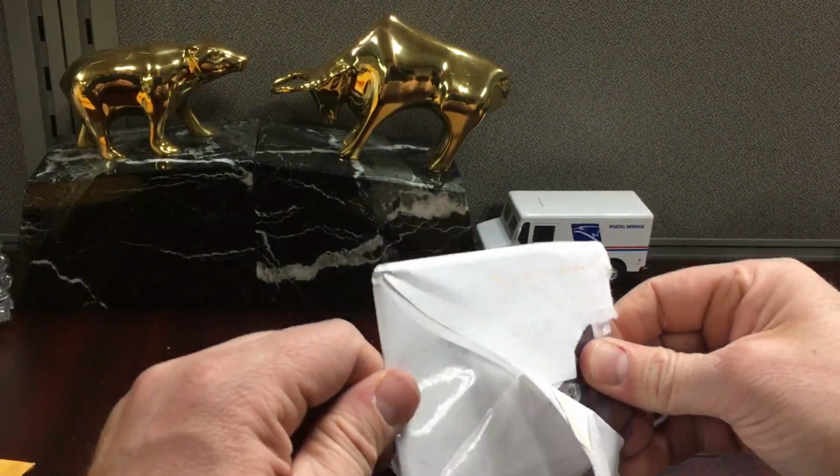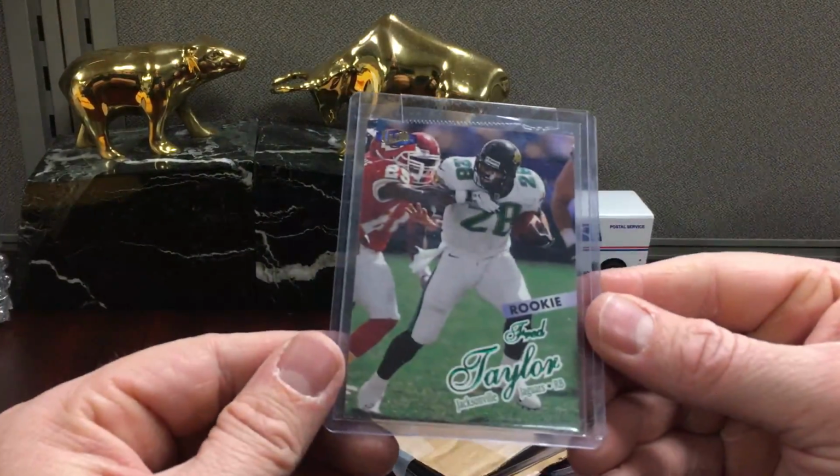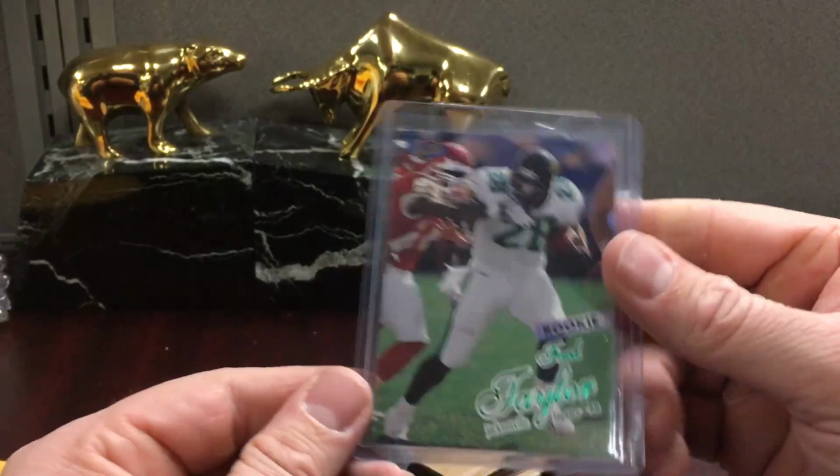This is like $1. And it's a Fred Taylor Ultra 98. This is like the second series that they came out with.